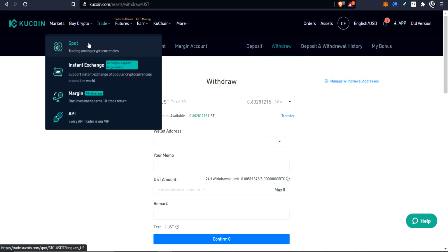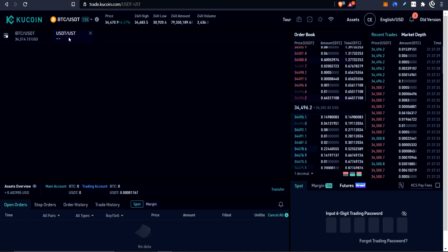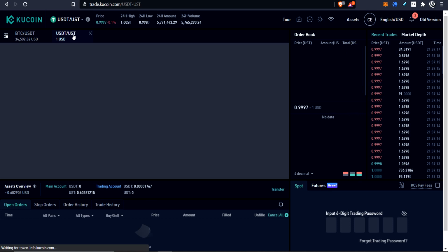So let's go to trade, spot. The only 2 pairs that I was able to find in KuCoin were these 2: USDT/UST and USDC/UST. Now this UST token is the Terra US dollar token.